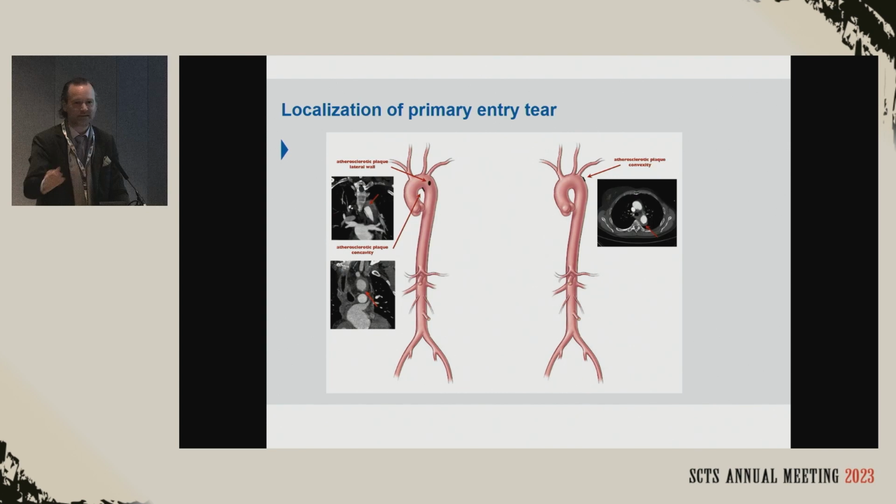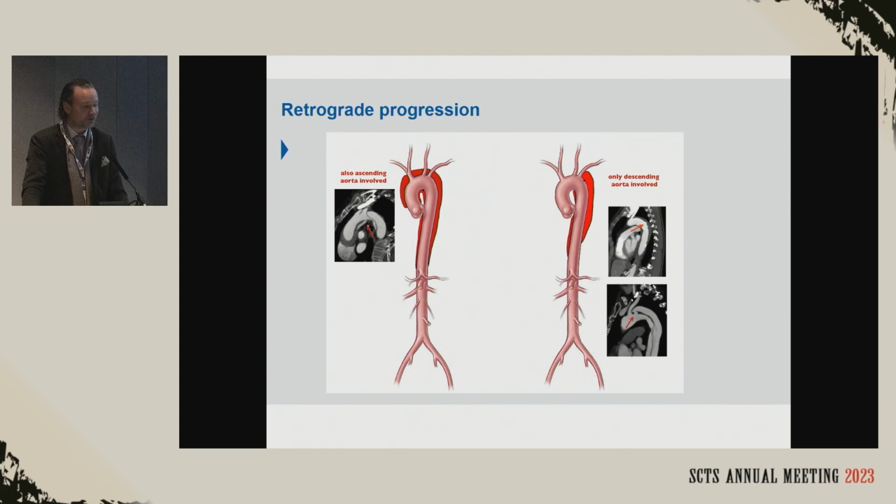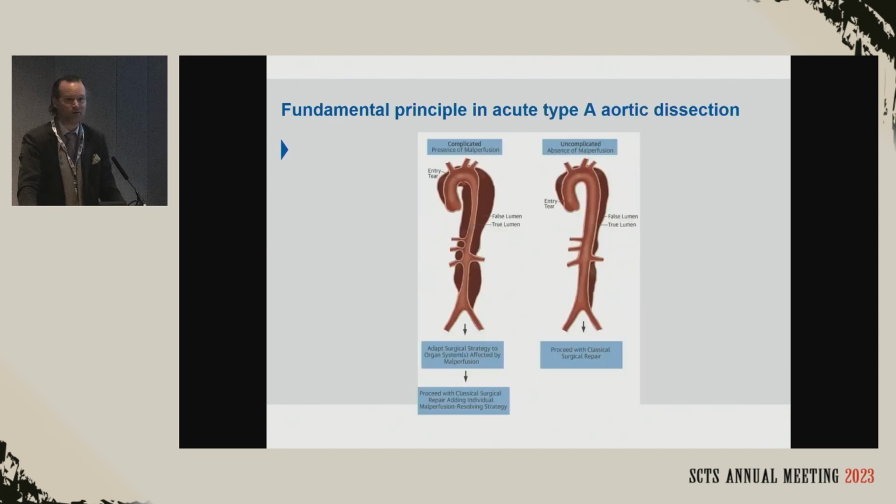And this is a pattern which can be seen over each and every acute aortic dissection and over each and every intramural hematoma, because the majority of intramural hematomas, eventually all of them, do have a primary entry tear. You just have to look for it, and usually it's located somewhere in the distal aortic arch. So the conceptual fundamental principle is the harmonization and understanding of the location of the primary entry tear together with the extent, in particular with regard to the retrograde extent.